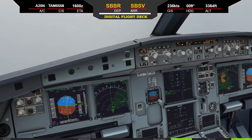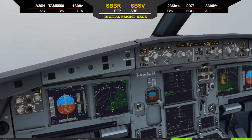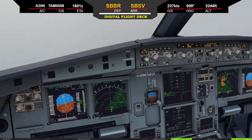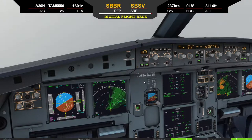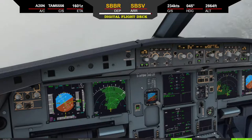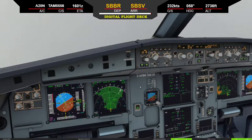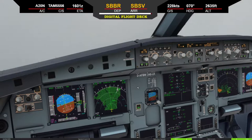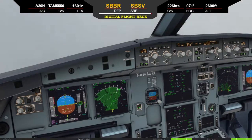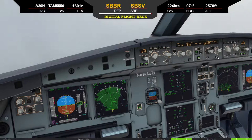I'm going to take over. We're going to go to 70 for the intercept. Coming down below the glide slope now, which is what we want. We're 11 miles out, flaps one. So 10 miles, 2,500.